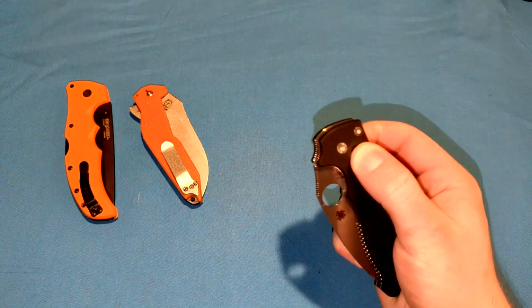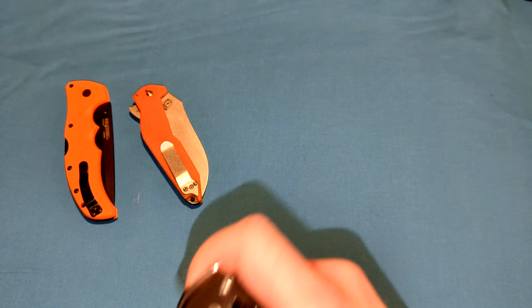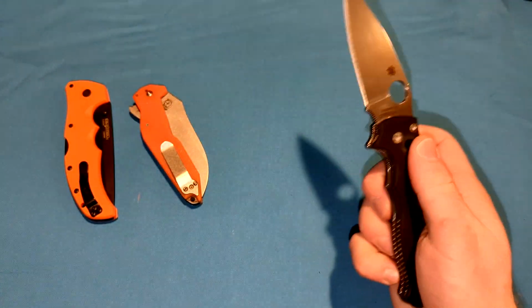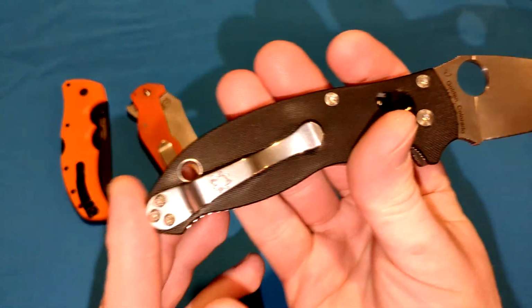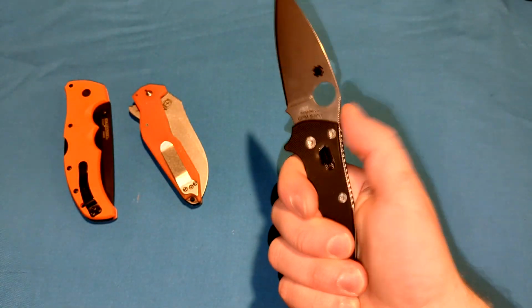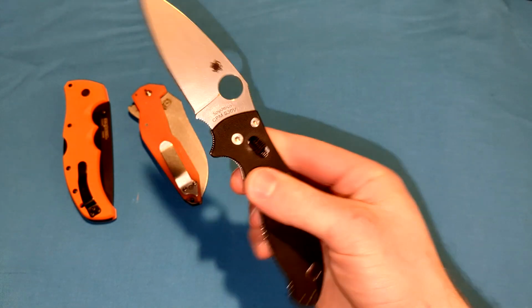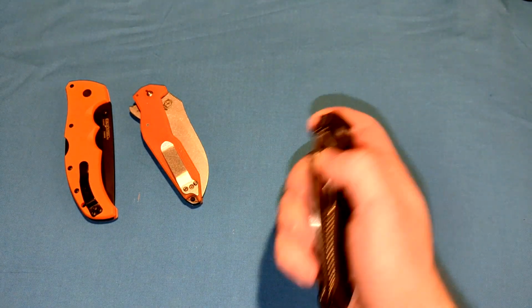Love the cage ball bearing lock, one of my favorite locks of all time. Not quite as strong as a triad lock, but it's damn fast, and you can open and close it without touching the blade, so it's got that fidget factor. Really awesome. Completely ambidextrous. Spyderco pocket clips are near perfection. I love the big old fat lanyard hole right there. There's nothing I could say bad about this knife. And we got an S30V blade on there if that wasn't enough. So it's just a perfect everyday everything blade.